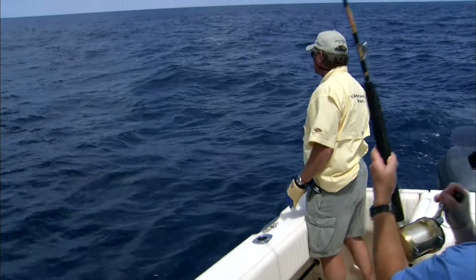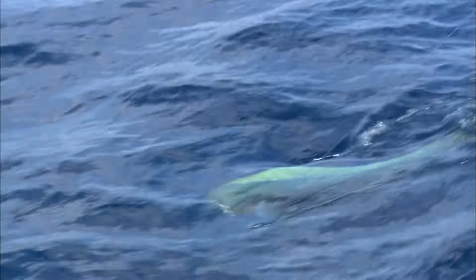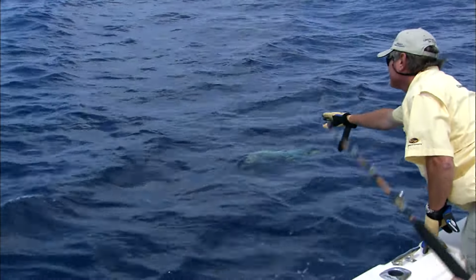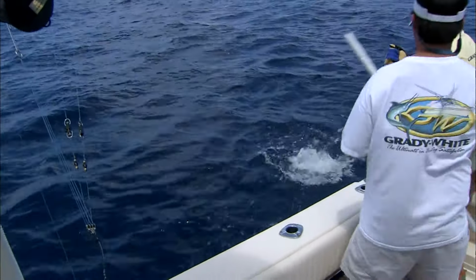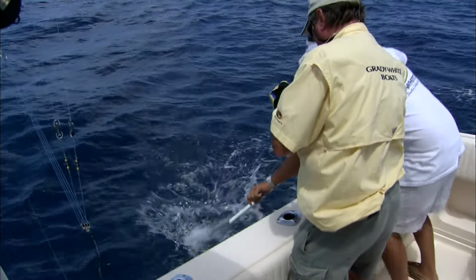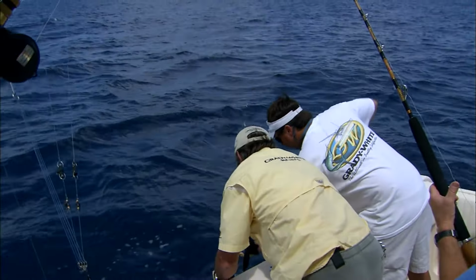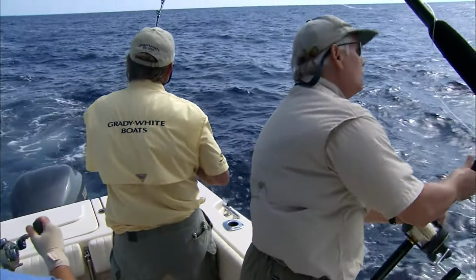All right. Come on. One more good pump. Hang on, one more down. And up. There you go. Let me get him laid down right there beside the boat. Got a tag in him right as he threw the hook. Good job. All right. This fish ain't really run much.